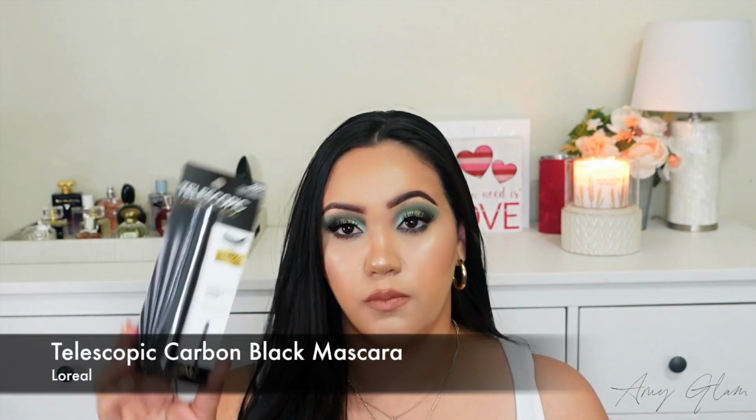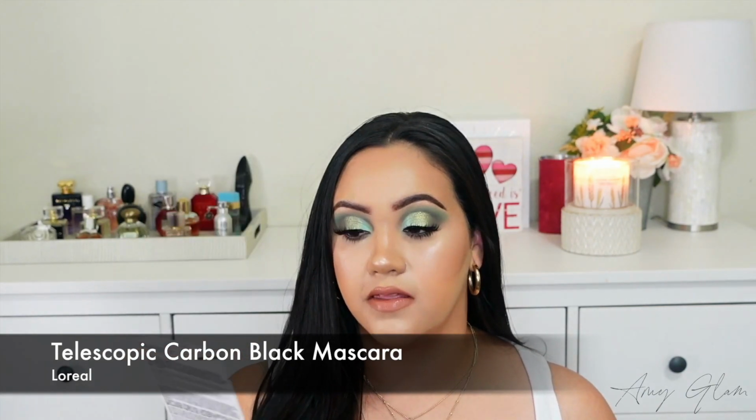Really nice formula. Next, I picked up the L'Oreal Telescopic Carbon Black Mascara, and this was recommended by Beauty by Rosita. I wanted to try this out for my lower lashes because I have been using the MAC Giga Black Lash Mascara, but if I can get one from the drugstore that does the same, then I'm all for it. So I'm going to be trying that out.